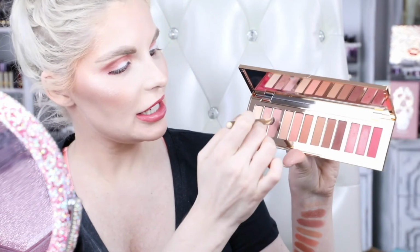Now taking the Mario brush shadow, are you dense enough? Let's hope so. Going back into that delicious rosewood color. Get that beneath the lower lash line.